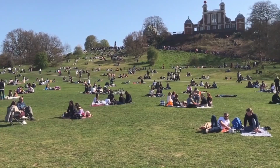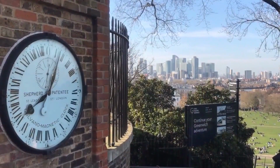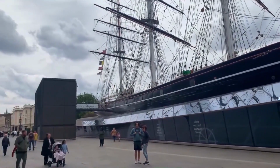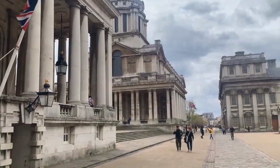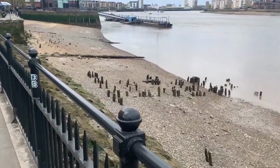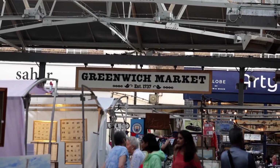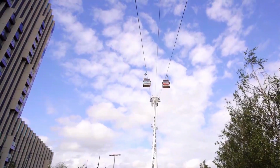Number 8. And it's Greenwich. Famously, Greenwich houses the Royal Observatory and the Prime Meridian line. It's also home to the historic Greenwich Park, a vast green space with stunning views of London. There's a rich maritime history with attractions like the Cutty Sark and the National Maritime Museum. Greenwich has a vibrant town centre with a mix of chain stores, independent shops, cafes and restaurants. And the excellent public transport connections include the DLR, trains, buses and cable car.